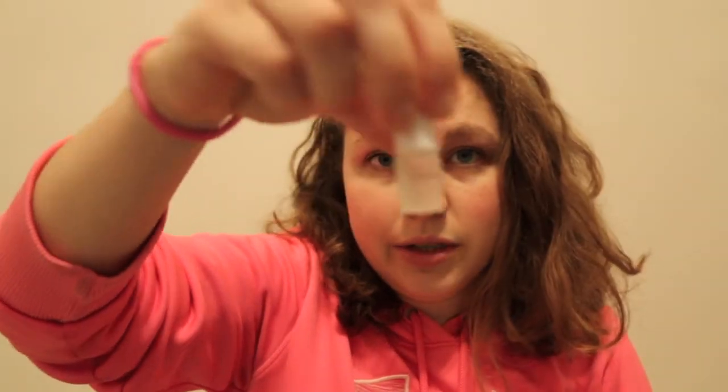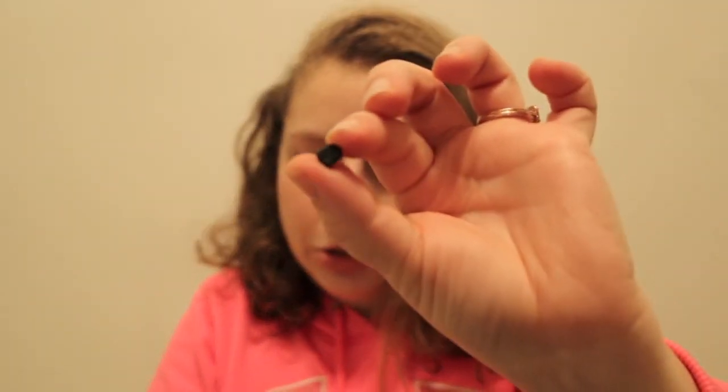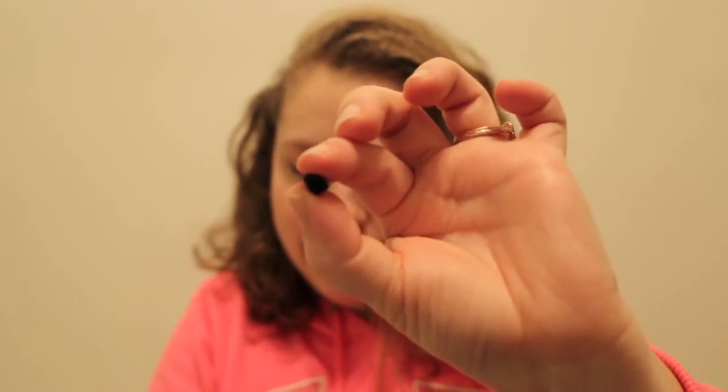So in this little baggie we have the teeny tiny little oil. There is a crystal in there in the bottle. And then there's also this little teeny tiny, what is that, tourmaline? Yeah. Black tourmaline. Serves as a protector. And then quartz is inside the bottle to amplify goodness. So it came with a pebble.